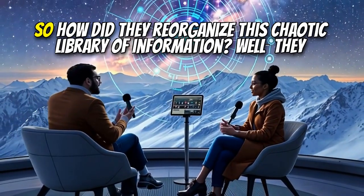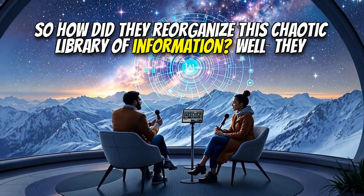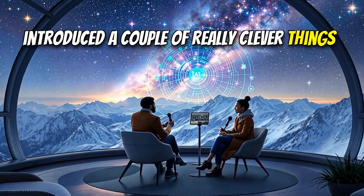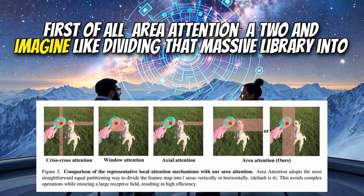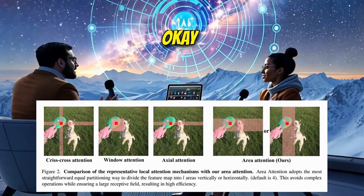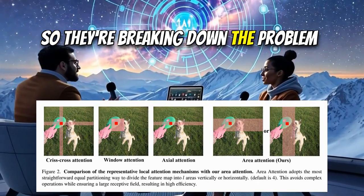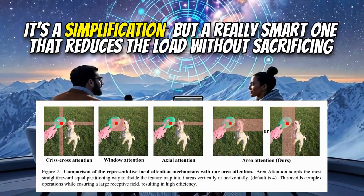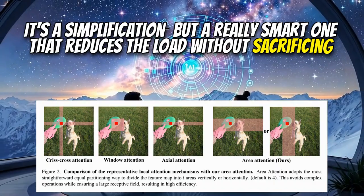So how did they reorganize this chaotic library of information? Well, they introduced a couple of really clever things. First of all, area attention, A2. Imagine dividing that massive library into smaller sections. Instead of searching the whole thing, you just focus on the relevant section. So they're breaking down the problem. Exactly. It's a simplification, but a really smart one that reduces the load without sacrificing accuracy.